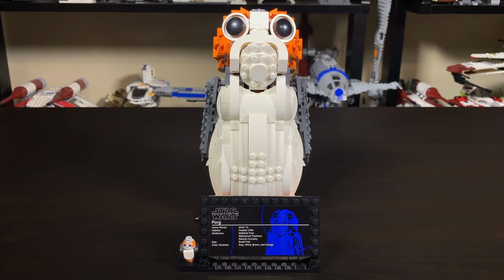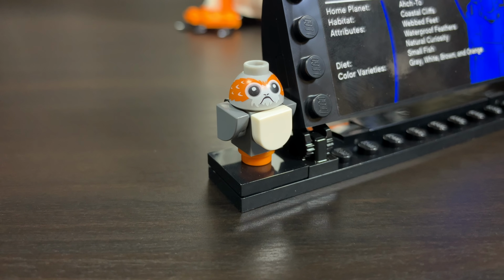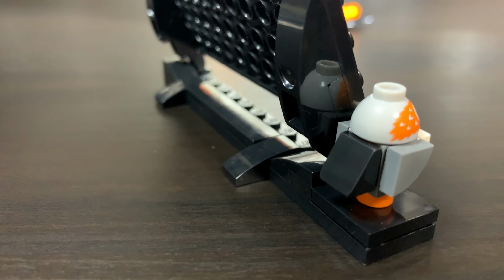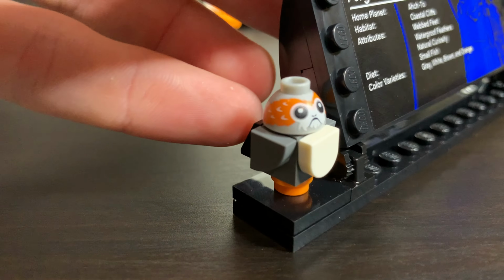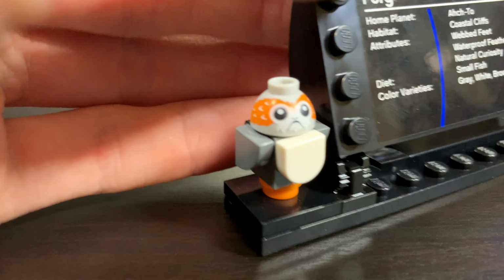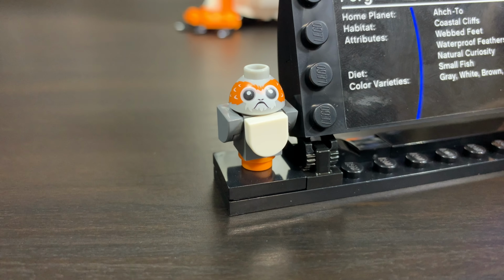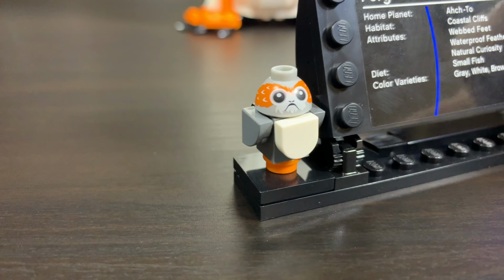Anyway, let's go ahead and take a look at the one minifigure, if you want to call it a minifigure, that's included in this set. And it is, of course, a Porg. What a shocker. The Porg that is included, or at least the minifigure size Porg, is very small, obviously. It is smaller than a minifigure. It's not really a minifigure, it's just kind of a mini Porg build. And the Porg itself is the same as the one we get in Ahch-To Island and the Millennium Falcon, just like you get the color variations, obviously, between the different sets. But this is basically the same. You have the same printed head with a different color body than you see on the UCS Millennium Falcon.